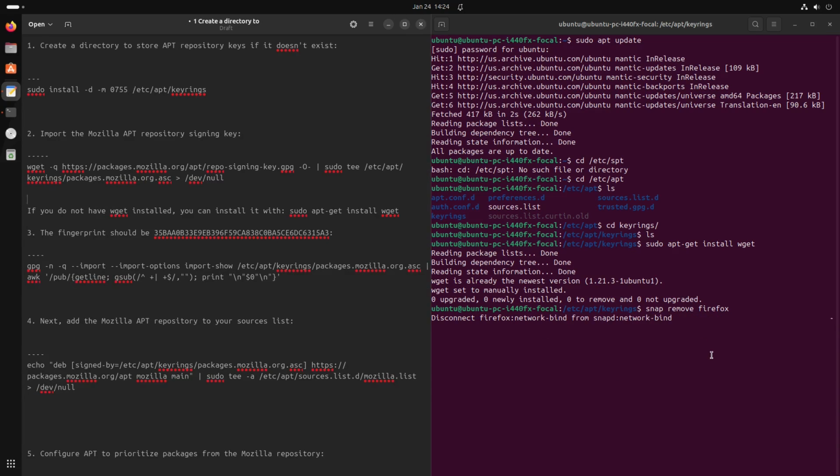You can see it's disconnecting Firefox from all sorts of weird stuff. You can see all sorts of weird connections that Firefox is making here, and it's saving the data of it. I wish I could tell it to not do that. I don't care. There you go. It is now removed. So now let's just go ahead and walk through everything.